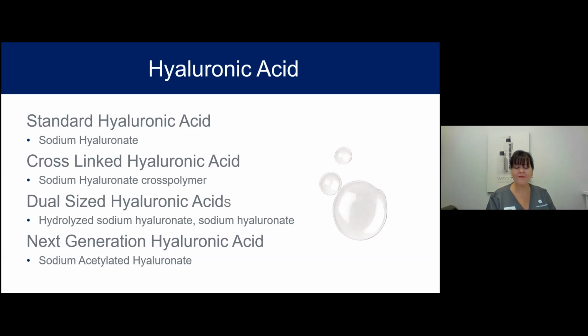We also have dual-sized hyaluronic acids. So what we're talking about here are those high-weight and low-weight hyaluronic acids. Your low-weight, when we talk about weights, we're referring to molecular weight. So the low molecular weight hyaluronic acid has been split down into smaller fragments, and these smaller fragments can no longer form a gel with water like the larger molecules, but they can penetrate the skin more easily.